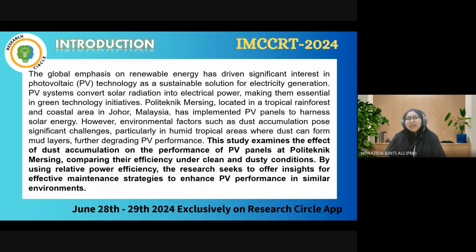So this study examined the effect of dust accumulation on the performance of PV panels at Politeknik Mersing, comparing their efficiency under clean and dusty conditions. By using relative power efficiency, the research seeks to offer insight for effective maintenance strategies to enhance PV performance in similar environments.